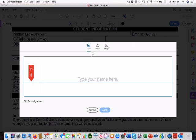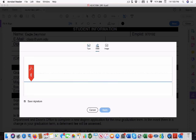We are not going to accept type, so ignore type. A typed signature won't work for this. We need a real signature. If you happen to have a JPEG image of your signature, you can use image, and it'll work just fine. But for the purpose of this demonstration, I'm going to use draw. And so you're going to select draw, and then you're going to use your trackpad to actually draw your signature.